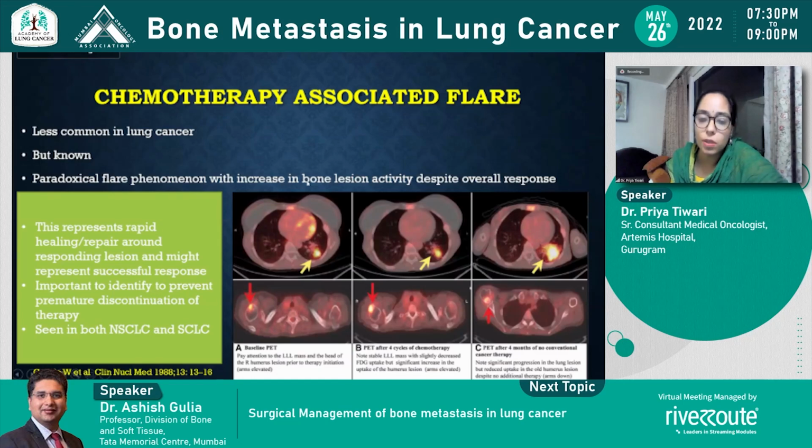So this is a borrowed case report where we see a primary and a bone metastasis in the humerus. As the patient responded to the treatment, we see shrinking of the primary lesion. However, the bone metastatic disease showed increased uptake, so it was labeled as a progression. However, when the treatment was stopped, we see a progression in the primary, but the metastatic site continued to show a decreased uptake. Actually, the uptake went down further.